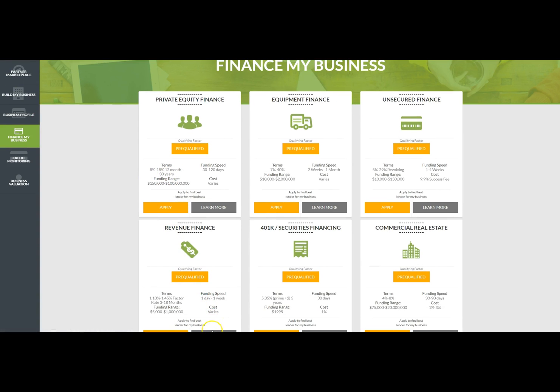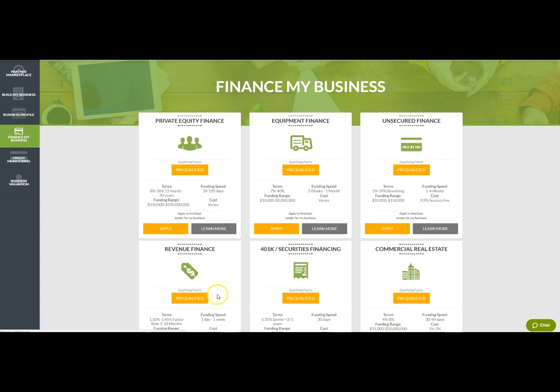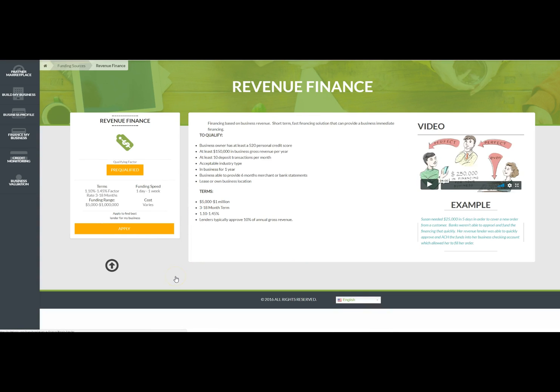Maybe your strength is that you have consistent revenue. Well, then you can come in here and qualify for revenue financing, for merchant cash advances, for private equity financing, for a lot of different kinds of credit lines based solely on your revenue.